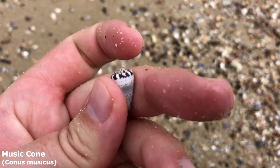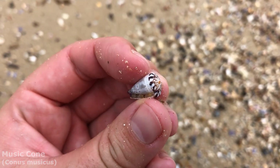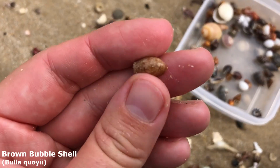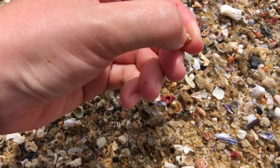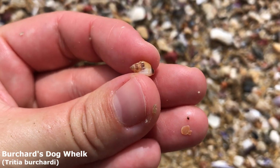This one is a lovely little music cone. They're kind of common, but also a bit uncommon here. That one is a little brown, oh, I didn't drop it. This one is a little brown bubble shell. I saw this for half a second and then I lost track of it for like 5 minutes. There we go. This is about as big as these guys get.